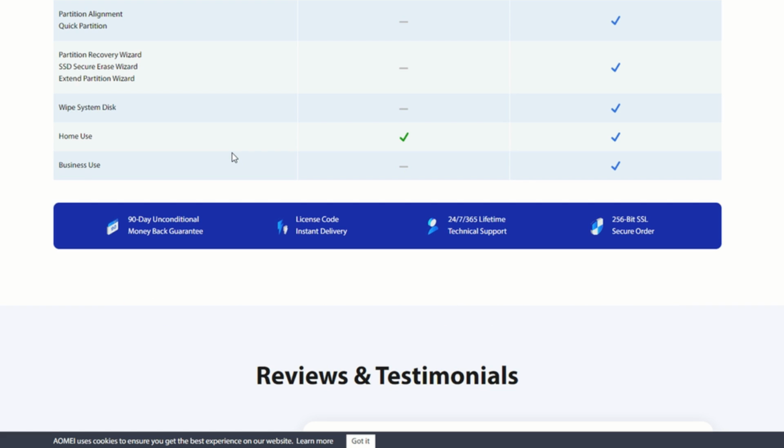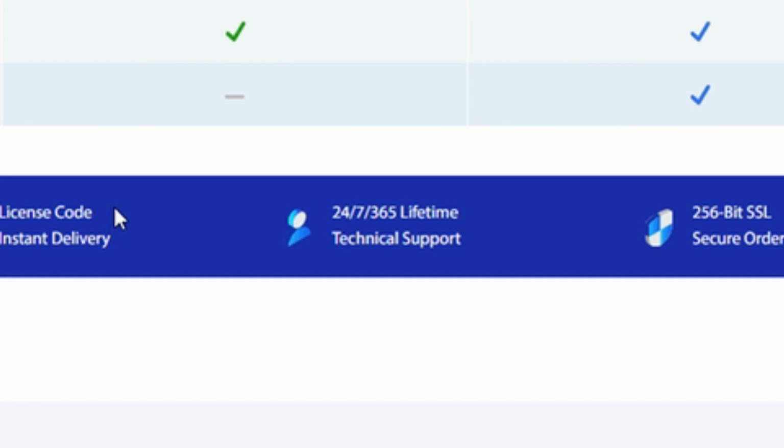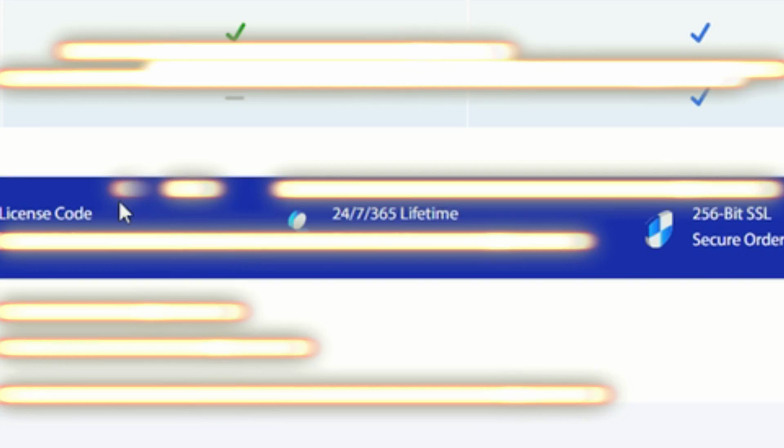There is a 90-day money-back guarantee, so for whatever reason you're not satisfied with your purchase, you can get your money back with no questions asked. And you've got 24/7, 365, so that means all year round you've got your lifetime technical support. So if you have any issues, the technical support team will be able to help you out.